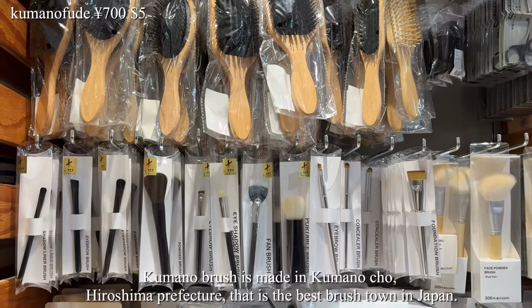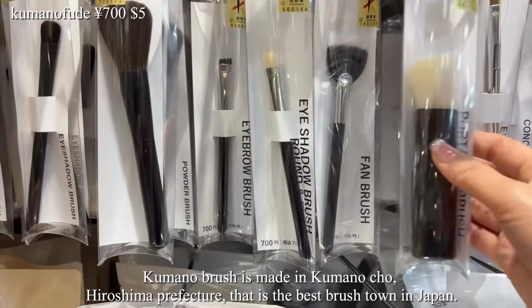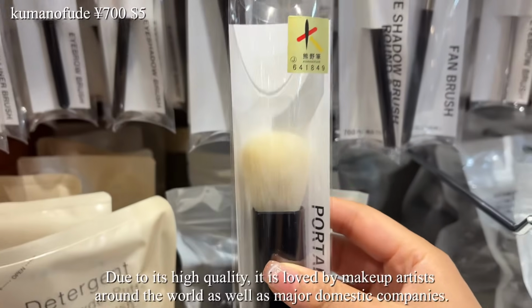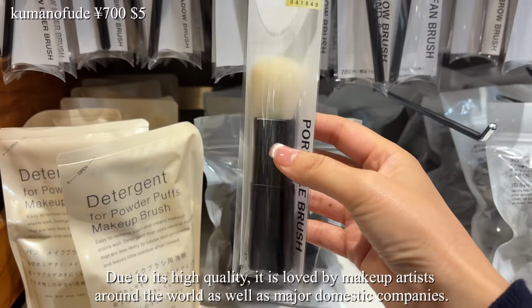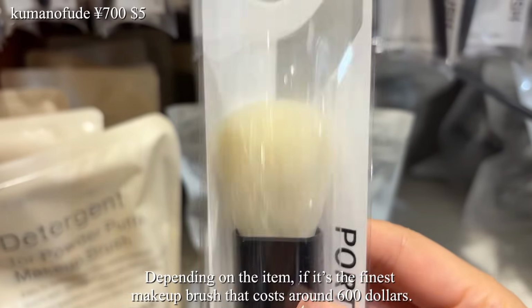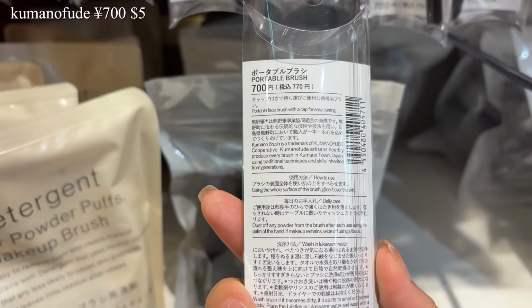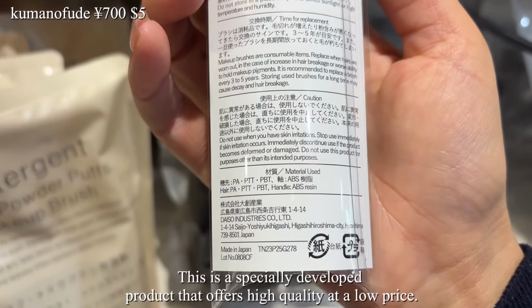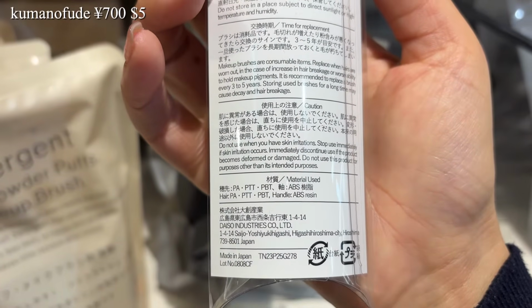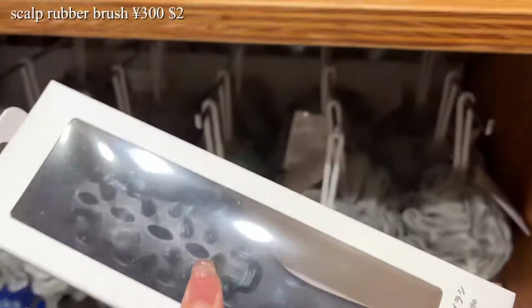Kumano brush is made in Kumano-cho, Hiroshima Prefecture. That is the best brush town in Japan. Due to its high quality, it is loved by makeup artists around the world as well as major domestic companies. Depending on the item, it is the finest makeup brush that costs around $300. This is a specially developed product that offers high quality at a low price. Once you try the product, you will be hooked.